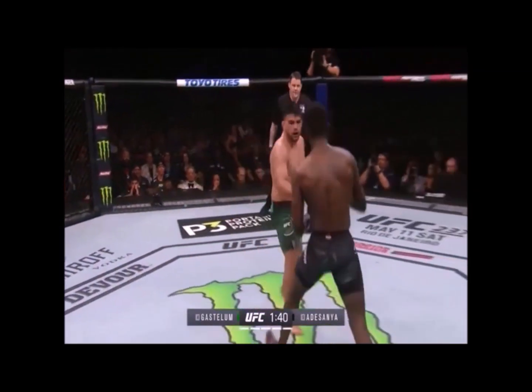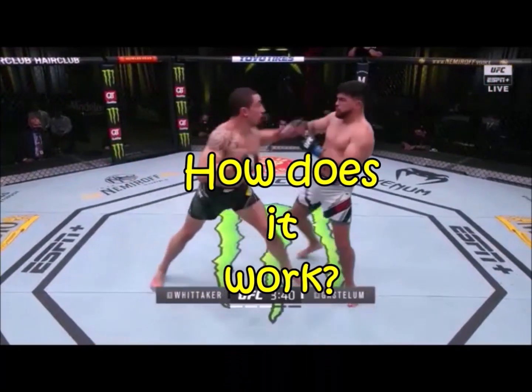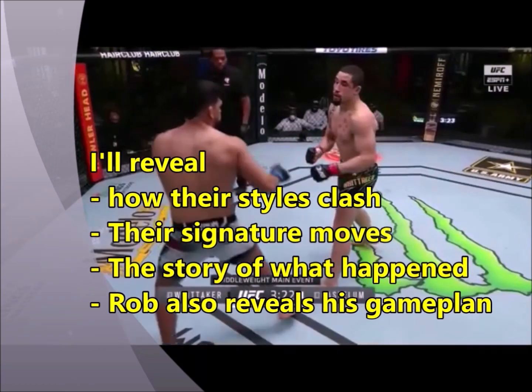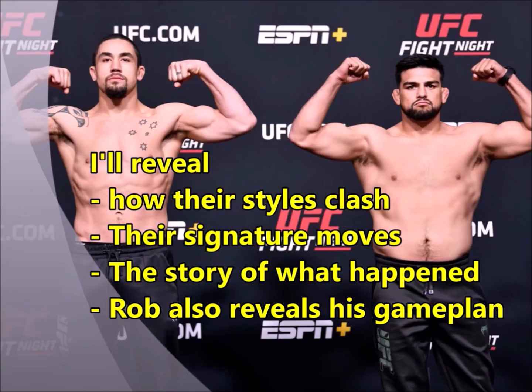Now what if I told you Robert Whittaker found a really effective way to counter this tactic? A tactic that Kelvin Gastelum had so much success with against a good fighter. This is just one of the many interesting observations I discovered studying the fight between Robert Whittaker and Kelvin Gastelum. And if you aren't able to catch how he did it, it's okay because I'm going to reveal to you just how he did it soon enough.